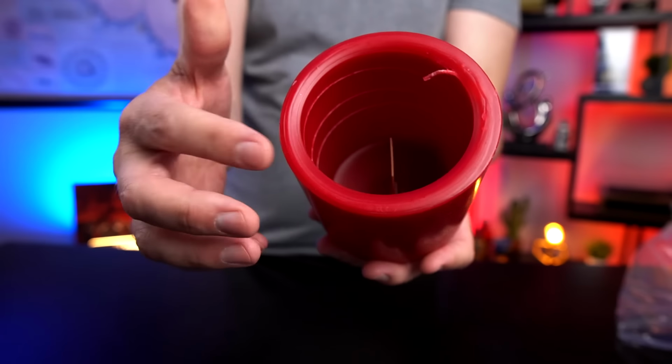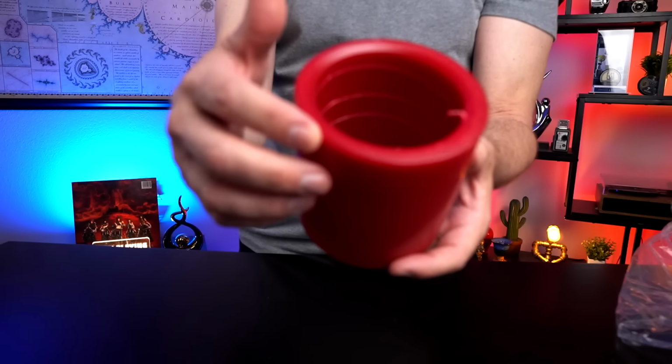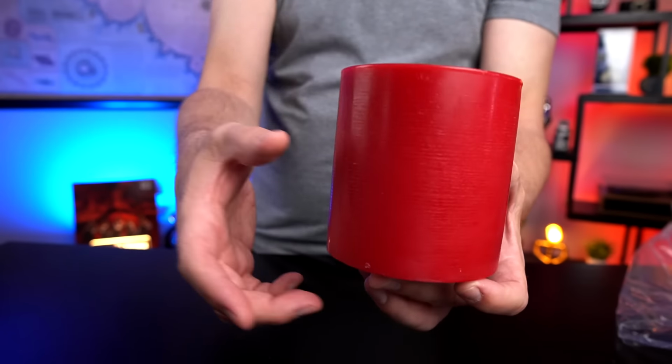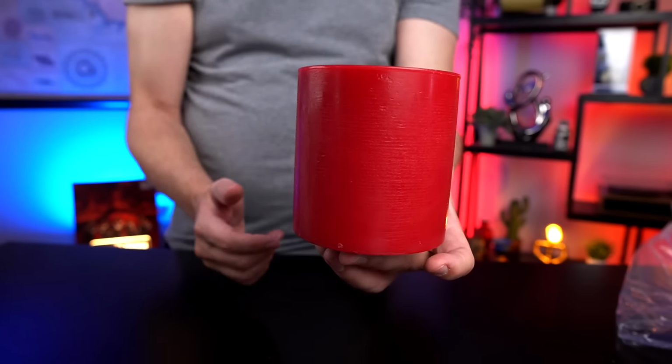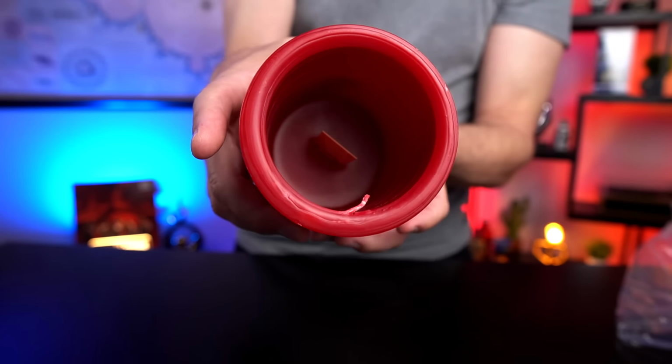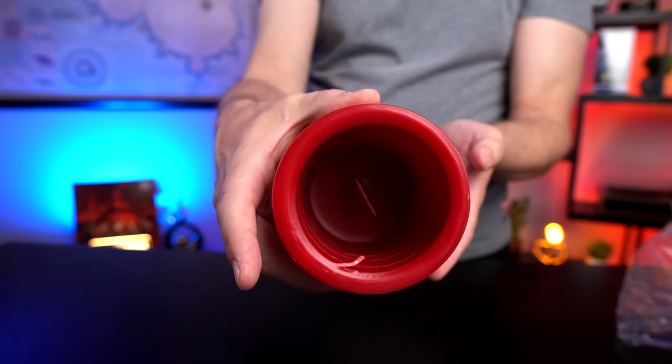Now they have three sizes, small, medium, and large. The spiral part of the candle will last 1, 2, or 3 hours, depending on what size you get. And the second portion of the candle will last 20, 30, or 40 hours, depending on what size you get. They say it's a reinvention of the traditional candle. They say the candles are non-toxic and clean burning.